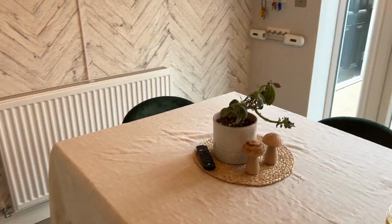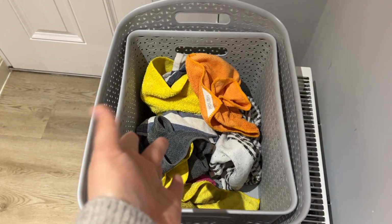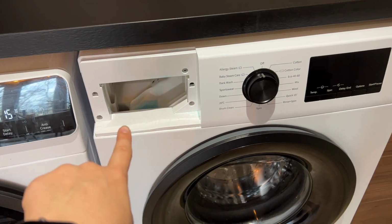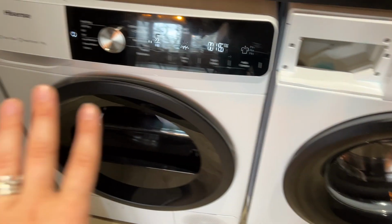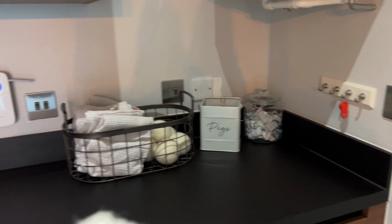All done. I'm tired, but we're done. So in here doesn't look much different, apart from I've used like 20 million cloths to clean the kitchen and everything. I've just been cleaning out the tray and it's drying now, so I put it back in. I've done in there. I can't do the dryer yet because it's on. This is an ongoing thing, so I need to leave it there. And then I've just cleaned up there. That was organised, so I didn't need to do it.